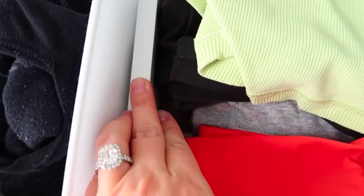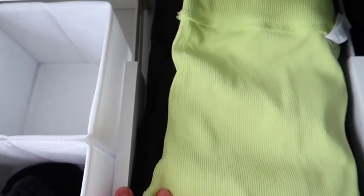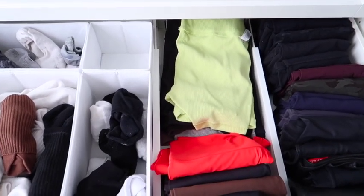Here are the bamboo organizers. They're beautiful and high-end looking, and they reach all the way from one end to the other. That was a really big problem. I couldn't find ones that were long enough, and these are the perfect length.